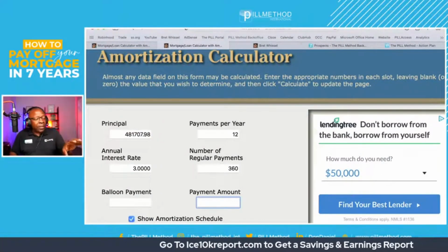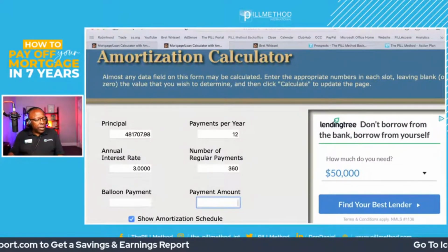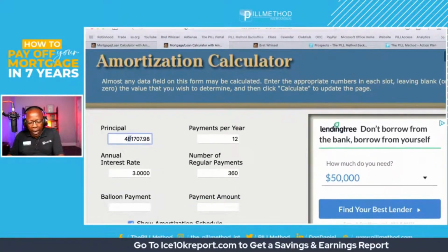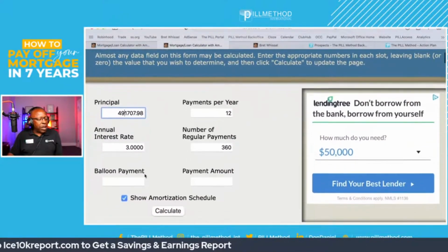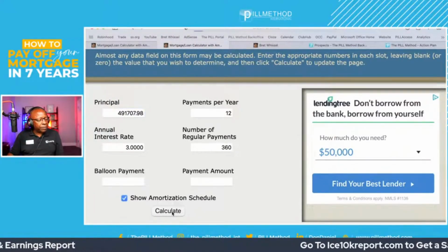Wait a minute, I forgot something. The bank wants to charge you about $10,000 for this. Okay, so we're at not 481,000, but $491,000. All right, that we're going to refi at 3%. Now I need you to look at the payments here. Okay, so we're going to calculate that.